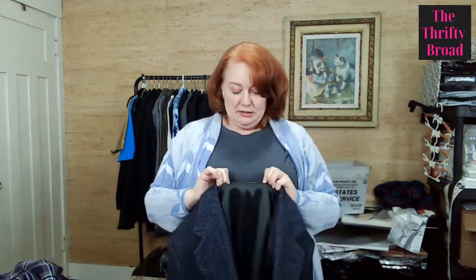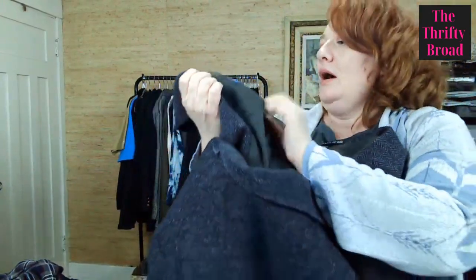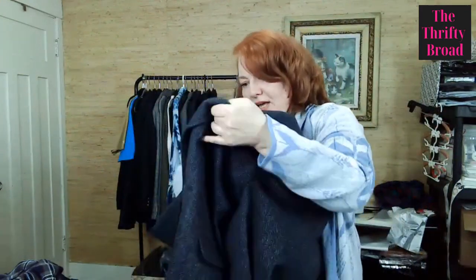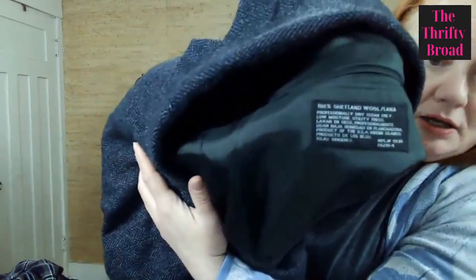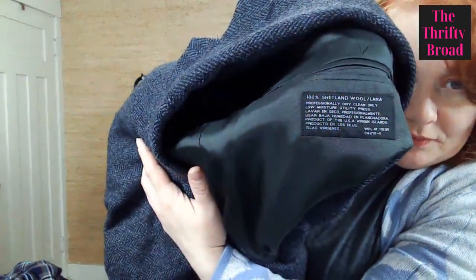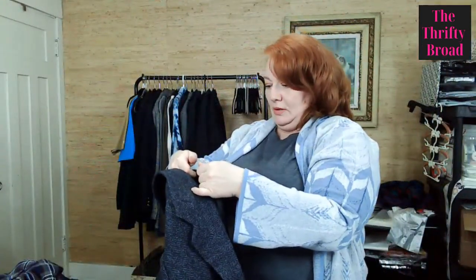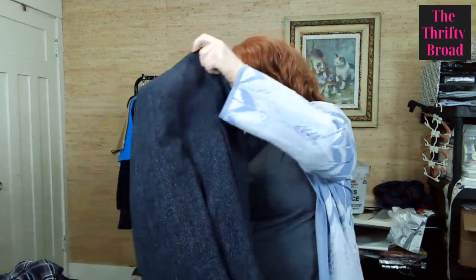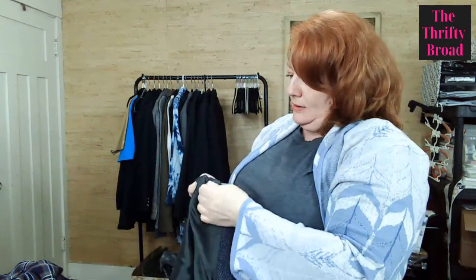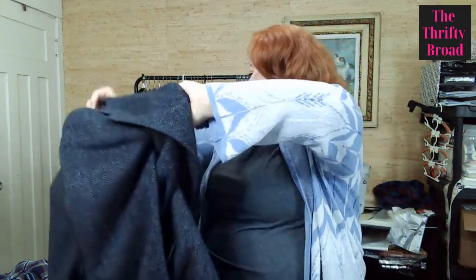Okay, this was dry cleaned. This is Town Craft. I don't remember why I was drawn to this. I think I just liked it. It's 100% Shetland wool. So Shetland wool is from Scotland, I do believe, like all the Shetland wool. I might be wrong about that. What size are you? Okay, this one does have a size. It's 46R, which is regular. And it's 100% wool.